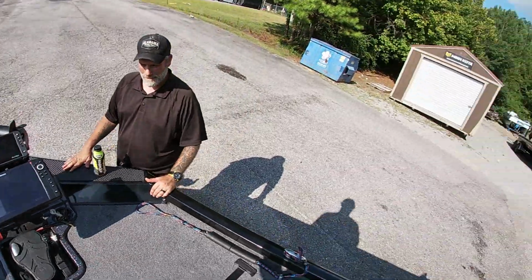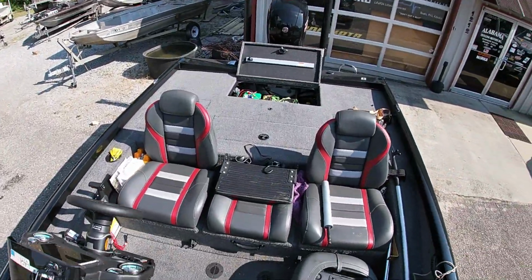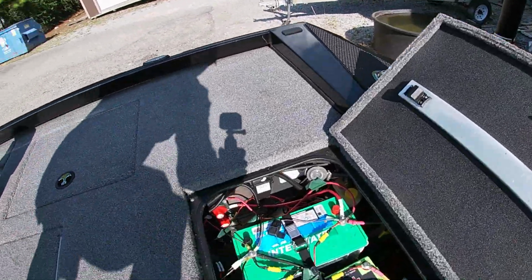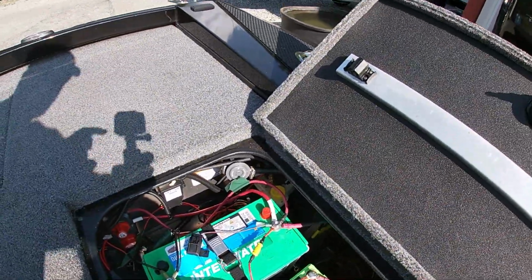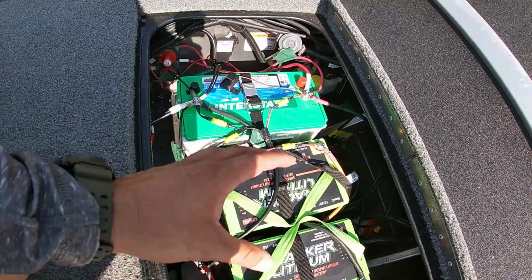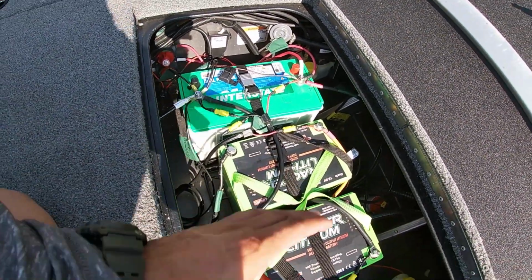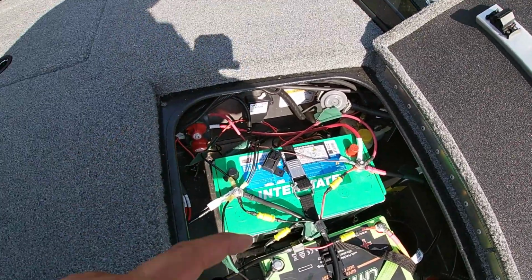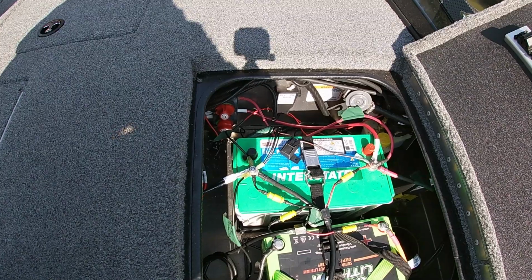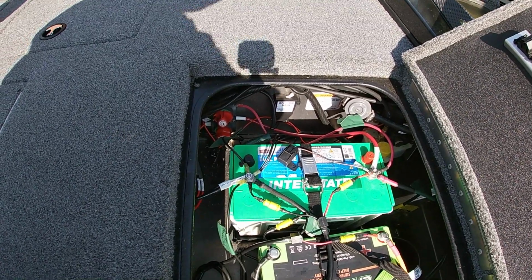All right, so I'm gonna walk back here and show you the big old honking battery he put in here. Like I said, I had a 24 group battery, which was probably the size of these batteries right here. These are the trolling motor batteries. Don't worry about those. It's this one right here. So what does it weigh? About 70 pounds.